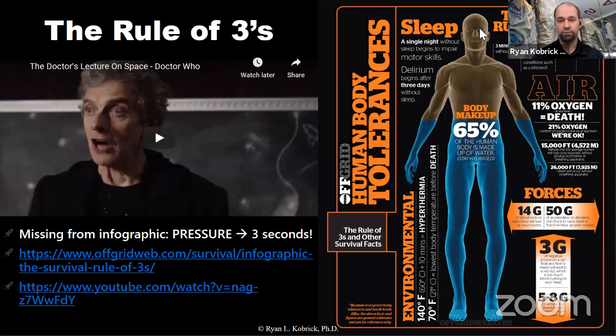So you need pressure, first of all. Without pressure, in 3 seconds you'll start to have physiological problems, it's not good, trust me. And then the other threes in the top right corner: you can go 3 minutes without air or without oxygen. Obviously, that's not good. You don't want to ever be exposed to that. You can go 3 hours without shelter in extreme conditions. So if you're in a hurricane or something wild like that, or in super hot sun in the desert, you would survive, but eventually you would need shelter.